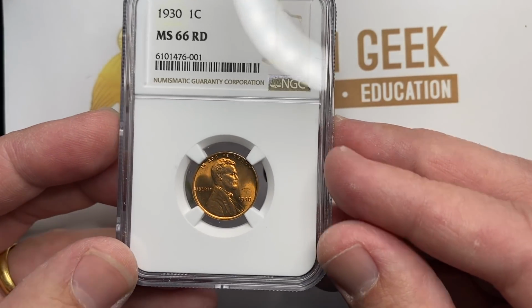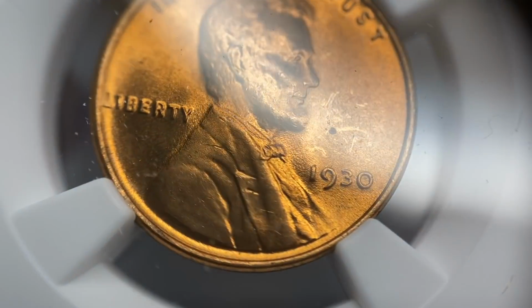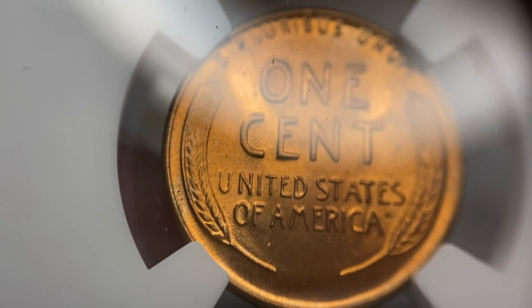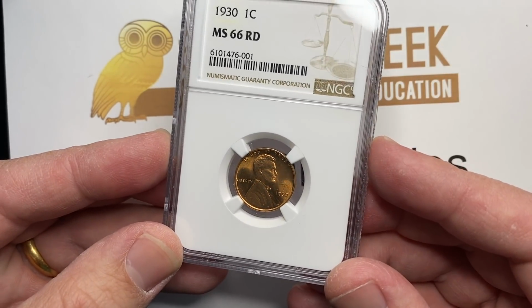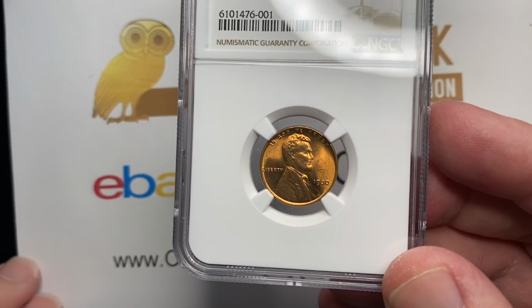So this 1930 penny came back as 66 red, and in this grade, the coin is pretty valuable overall. It's a coin I had put down as a $100 coin on my list, and in Gray Sheet it bids at $85. So pretty close on that one. If I just wrote down $85, that would have been too precise.